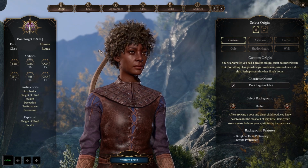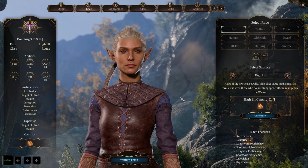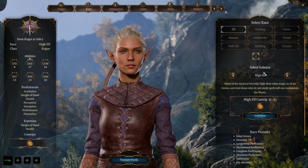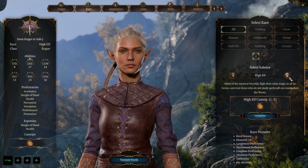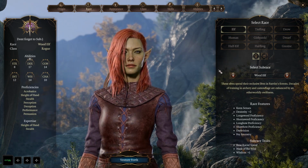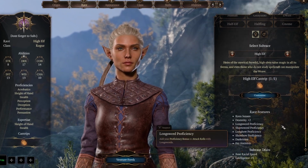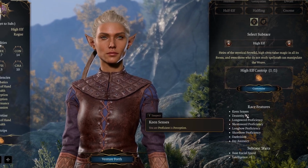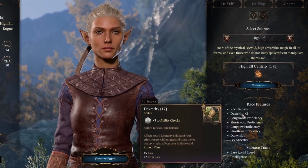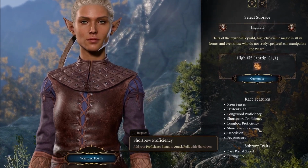If we go over to the race tab and click on Elves, you'll see here that we have a selection of sub-races. Two in fact, we have the High Elf and we have the Wood Elf. Now no matter which one you choose, you'll gain the same racial features. These being keen sense, a generous +2 to your dexterity, as well as being proficient in long swords, short swords, long bows and short bows.